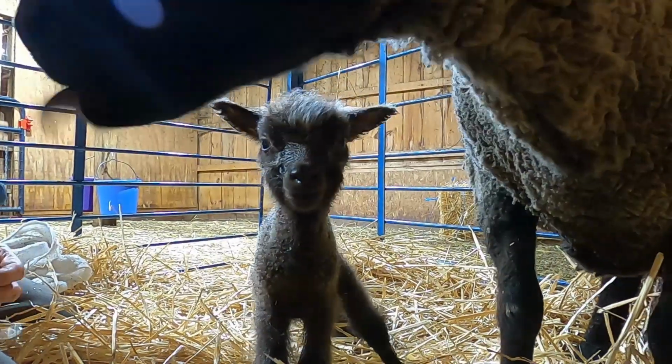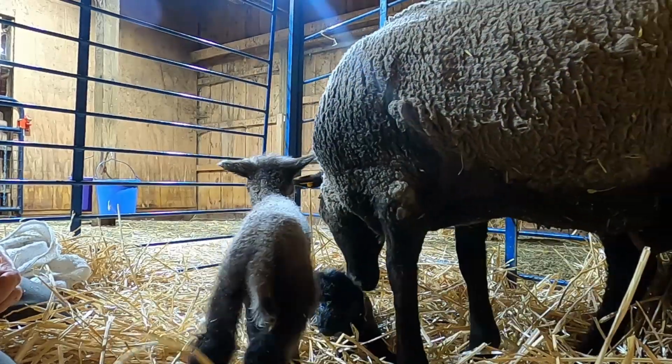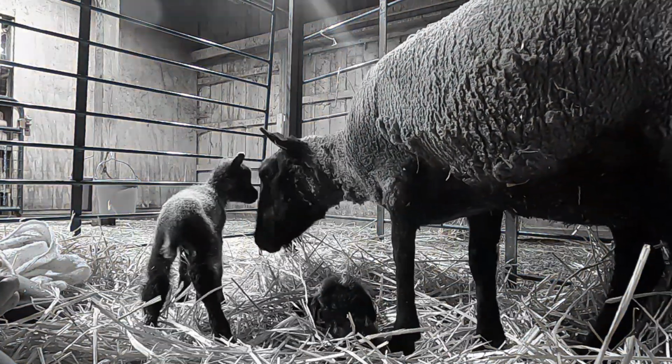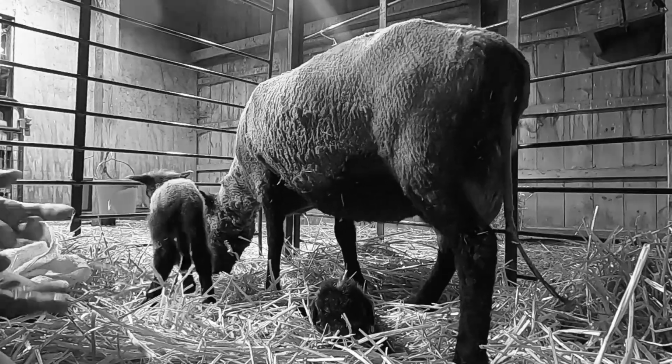Don't lick this. Rich went up into the house to go through some of our literature to see if there's anything else that we can do. So this one came out first. This one was second. You can just tell.